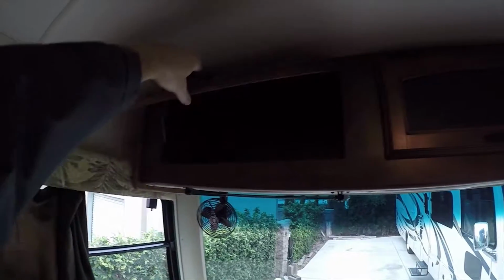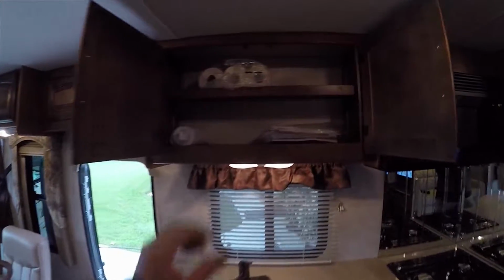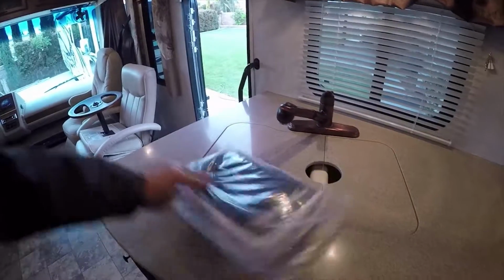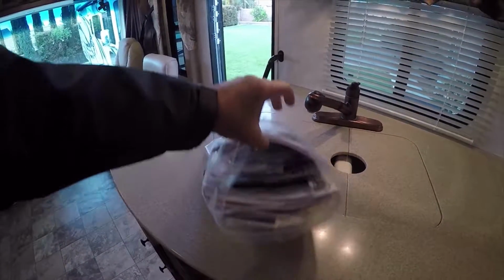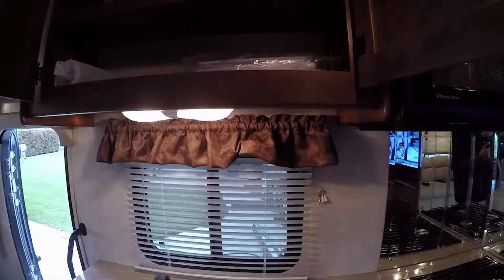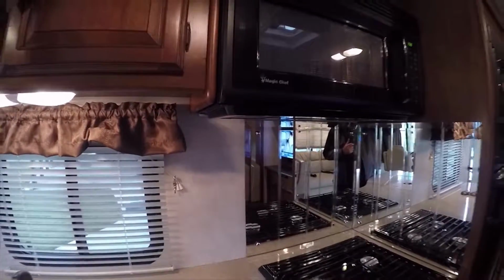You have a CB radio connection cable. Over here we have all the books and manuals on this motorhome. So if you need to know how to operate everything, all your books look really clean. I believe the previous owner really knew what they were doing. This is not a rental or something like that. This was a one owner, babied and indoor stored, kept a really nice motorhome.